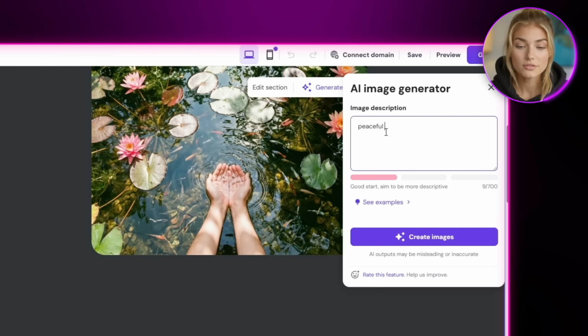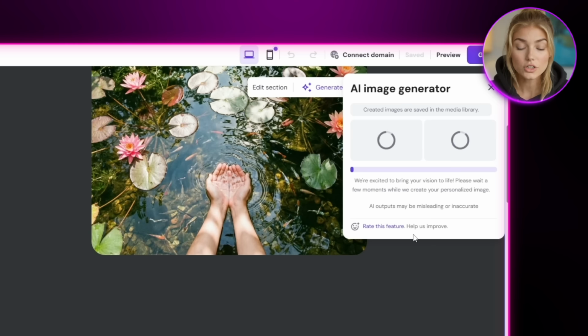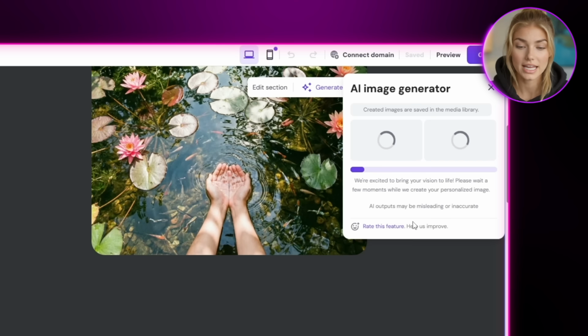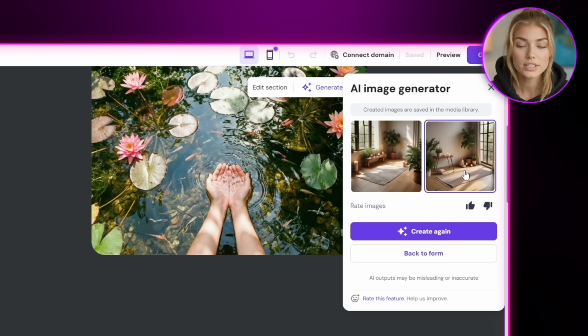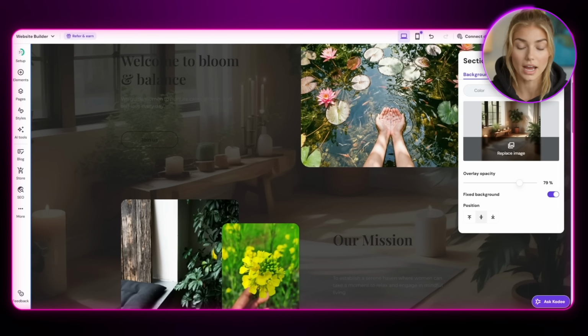Let me type peaceful meditation space with soft natural lighting, plants, candles, and a yoga mat on a wooden floor. Calming atmosphere, warm tones, professional photography style. Click Create Images and Hostinger will generate two options for you. If you don't like any of them, you can just click Create Again to get new options. Once you find one you like, select it and it becomes your section background.